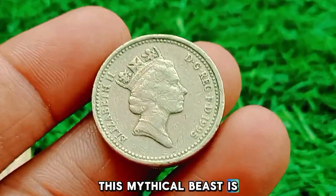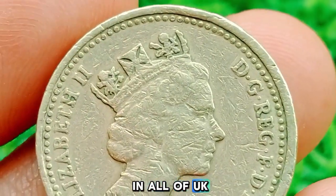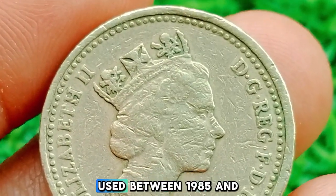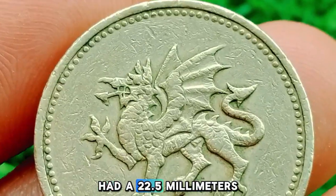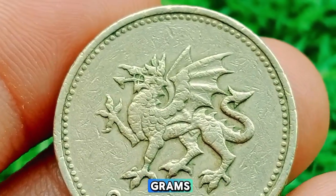This mythical beast is deeply tied to Welsh folklore and is one of the most iconic emblems in all of UK history. The obverse featured the standard Queen Elizabeth II portrait by Raphael Maklouf, used between 1985 and 1997. The coin was made of nickel brass, had a 22.5 mm diameter, and weighed 9.5 grams.